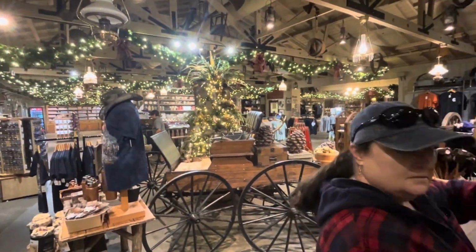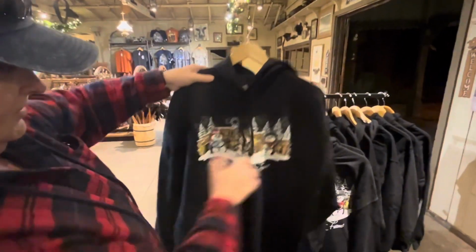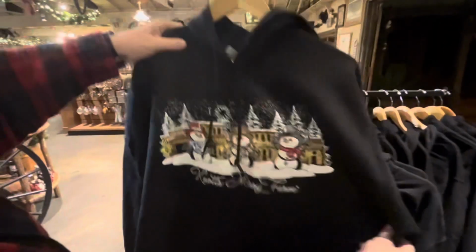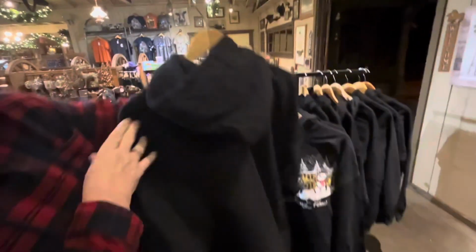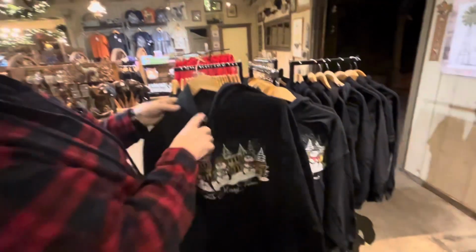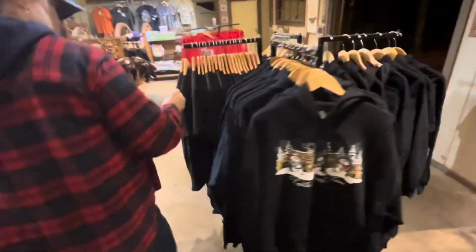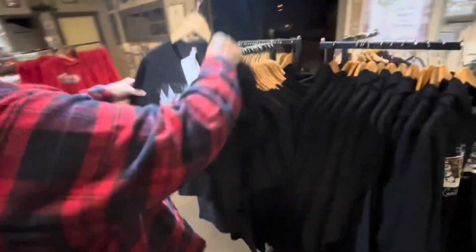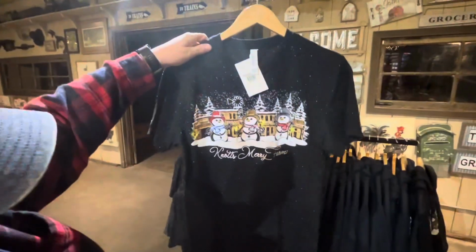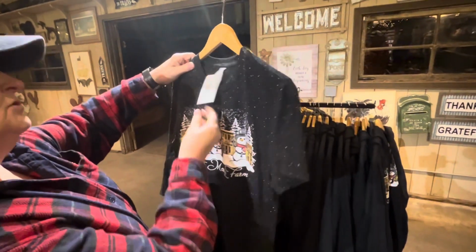Okay, Jewel, we're at the general store and we have a few Knott's merch items here. Yeah, we got a sweatshirt, let's see. Some snowman, Knott's Merry Farm. It's got the windmill in the back. Hoodie, how much is it? $39.99. Okay, and this also comes in a t-shirt. Does that glow in the dark or something? Because it's all speckled. Well, I think it's just snow. Okay, it's just snow. That's cool.